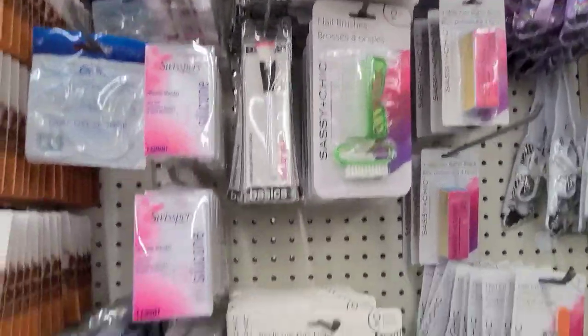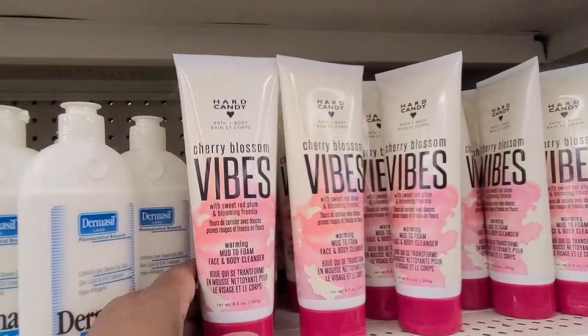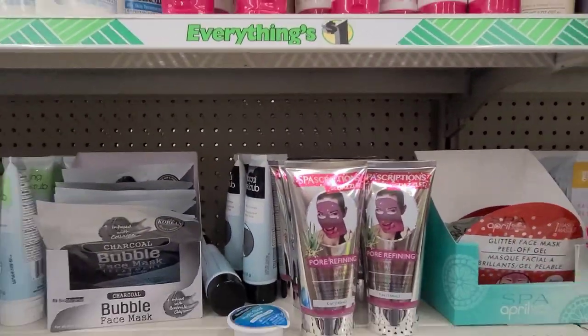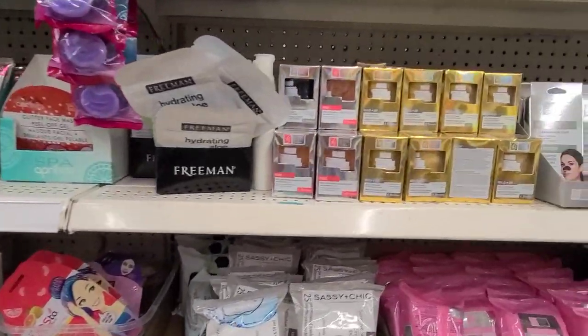Some Sassy and Chic. They have more of these. Cherry Blossom, Hard Candy, Body Wash. Then they got these Spa Scription down here. Got some of these. They got some wipes.